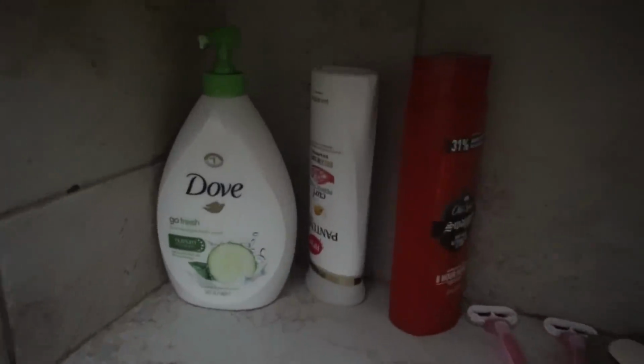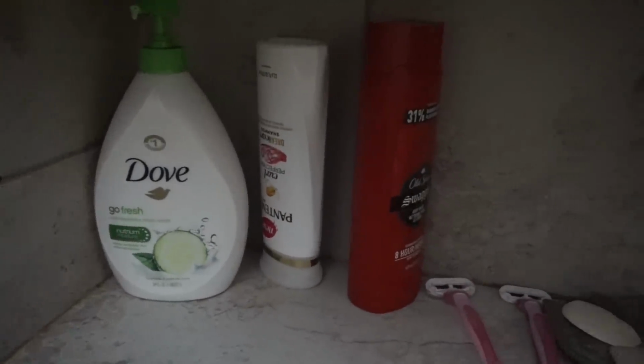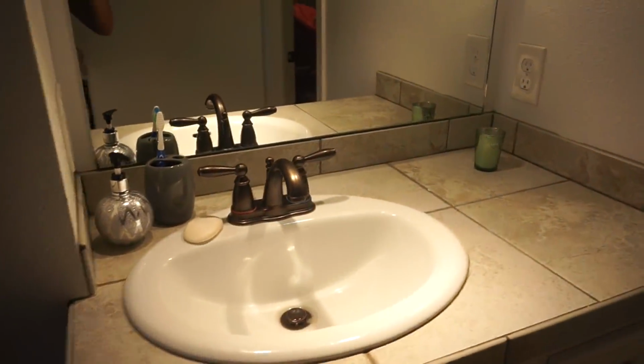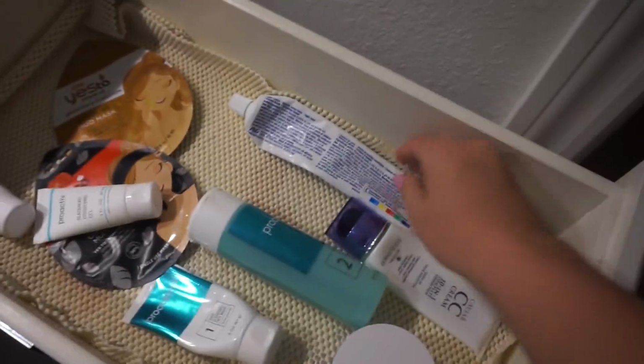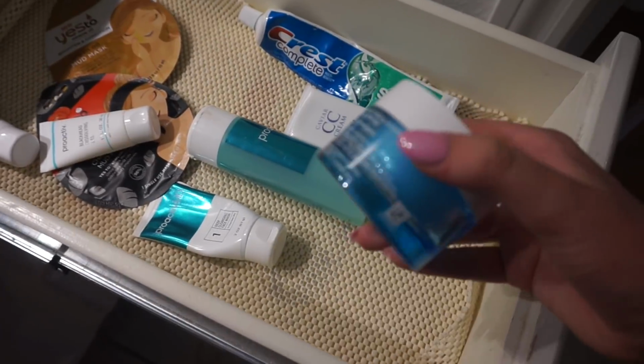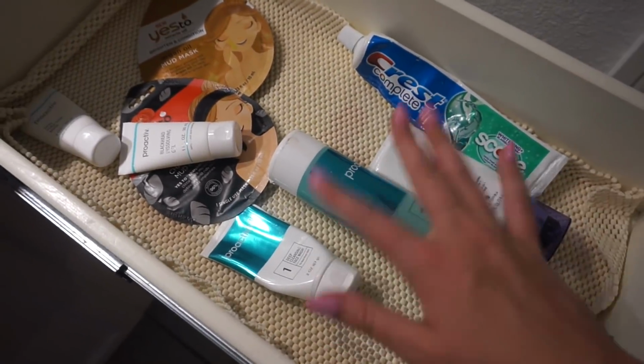You just slide the door open, you get a little floofy thing, and all you have here is some pretty basic products. For real, I don't use a lot of crazy products because I think it's kind of unnatural and not how God made your body to be. And the sink. Now, if you look into my bathroom drawer, you're gonna be surprised. So yeah, this is my bathroom drawer. It's toothpaste, I have moisturizer if I ever get dry, two cleaning things if my skin ever does get oily, and just face masks.